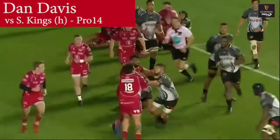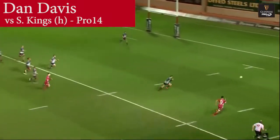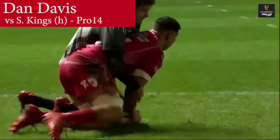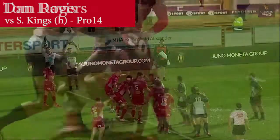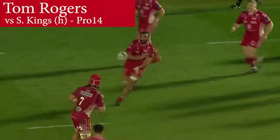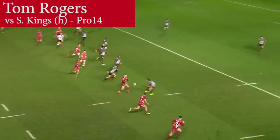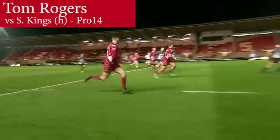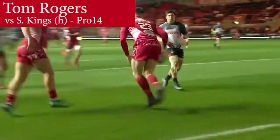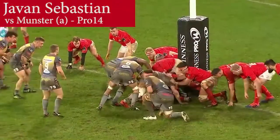A right old scramble. Strip is good. Ratuva, one of those big one-handed passes, and on the end of the move, Dan Davis, the replacement. For the moment, Uzair Kassim to Josh McLeod. In comes Angus O'Brien from fullback. It's going to be another try-scoring pass. Tom Rogers. Try number six for the almost there.